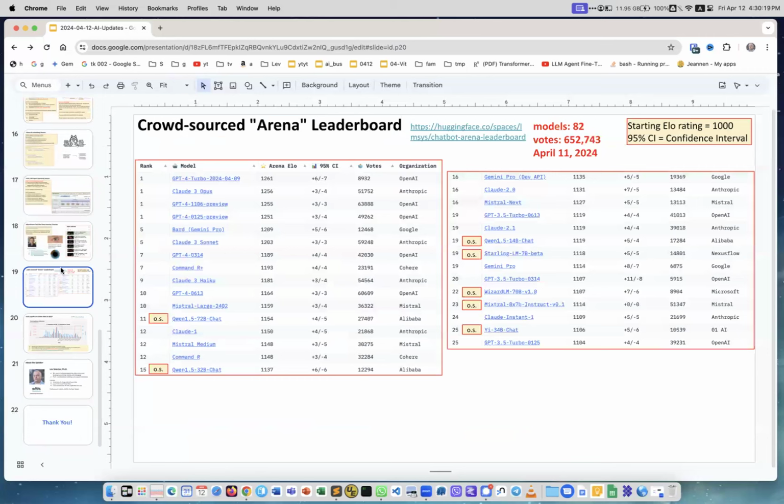Next, Crowdsourced Arena was updated yesterday. So we have 82 models, 652,000 votes. And remember, last week Claude 3 Opus was on top, but GPT-4 just released the update like 2 days ago, and it is a little bit better than Claude 3 Opus, but the difference is really, really small. It's about in the range of the error, right?